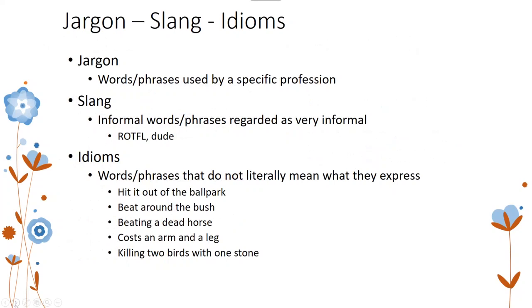Jargon, slang, idioms. What's jargon? Words or phrases used by a specific profession, such as what we talked about in social media, cloud. Slang, informal words, phrases, such as if I texted you ROTFL. That's very informal. Idioms, words or phrases that do not literally mean what they express. Have you heard these before?